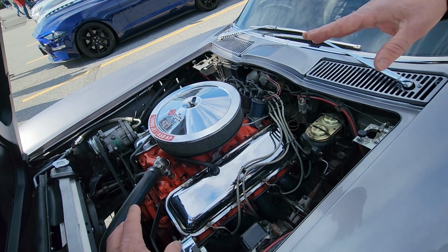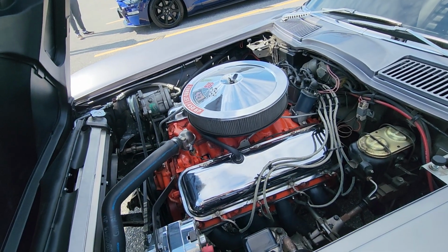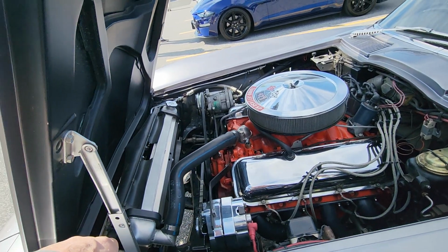Right. But the sticker's not. For some reason, when they redid the motor, they put a 450 on there because they knew it wasn't a 390. Okay, so they put an aluminum radiator in for you, or is that factory?